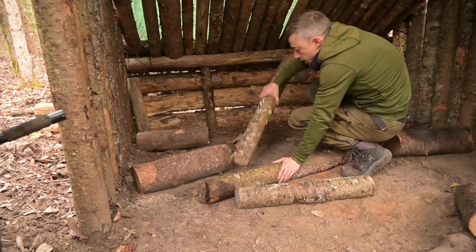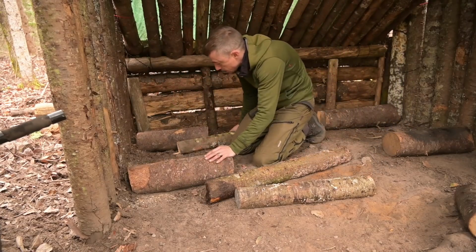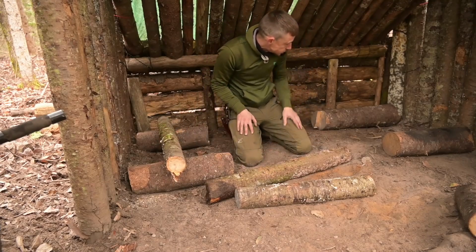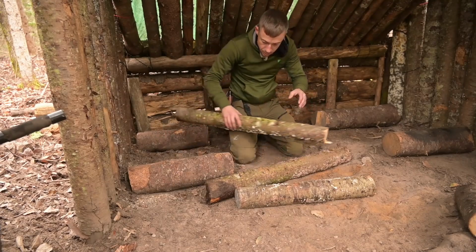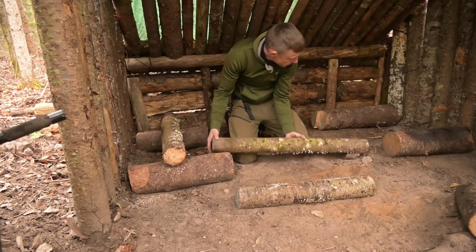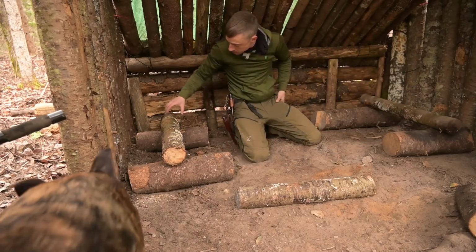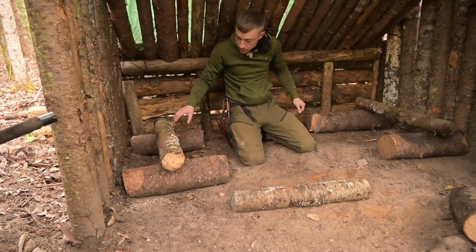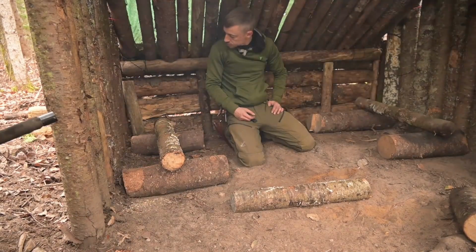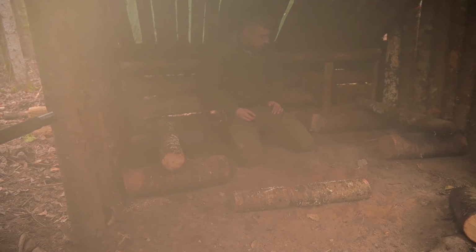Okay, got 2 different widths because I'm sure this is not going to be the same height on both ends. We got the thicker one, which should go here, I think. Thinner one there. Okay. Might be a good idea to pound these stakes in to hold these in before I get too far as well. Man, I'm getting hungry.